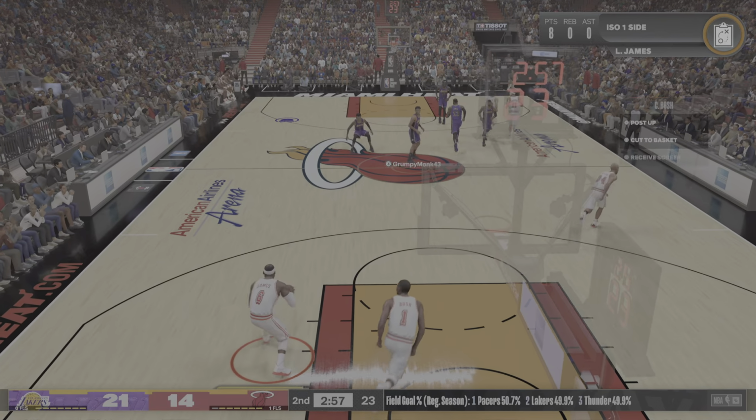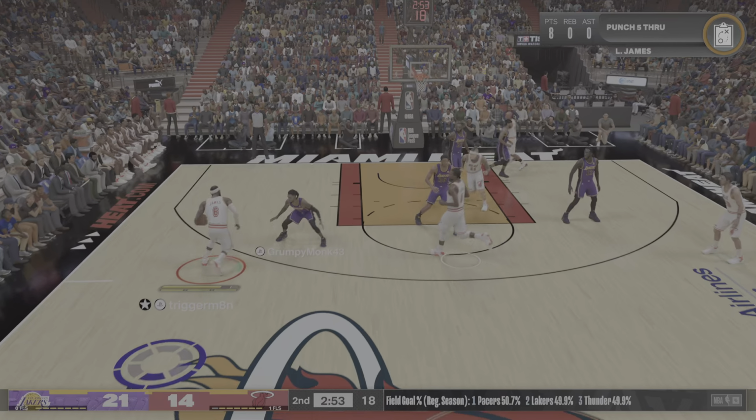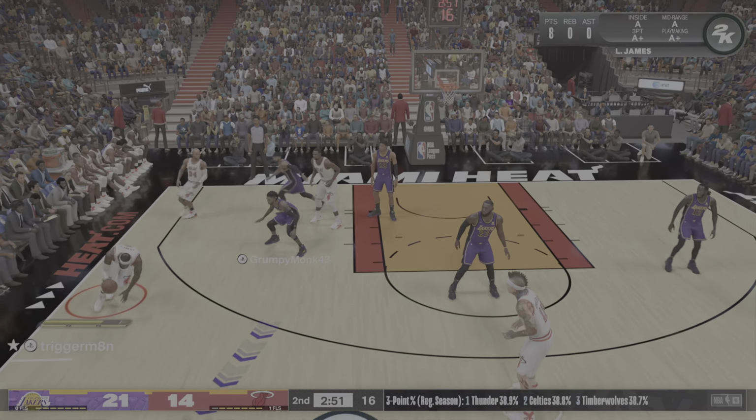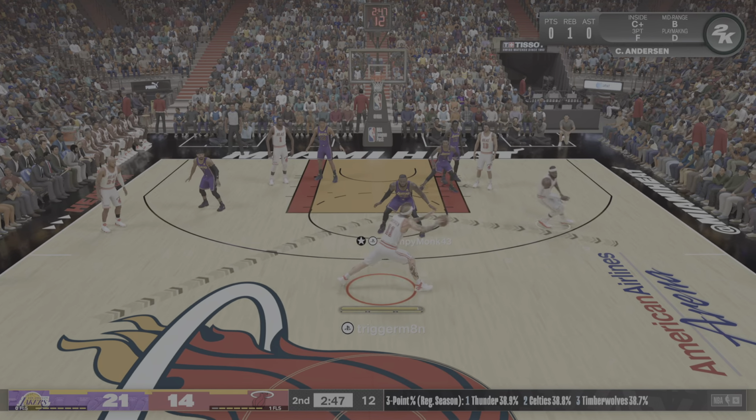Look at the unselfishness by Prince. Doesn't have what he wants, keeps the ball moving. Allen outside. LeBron outside.